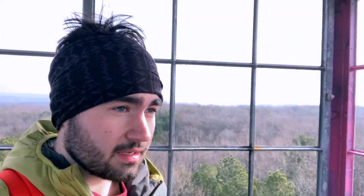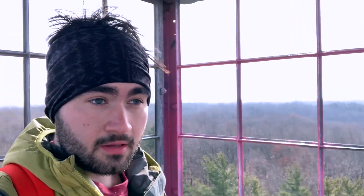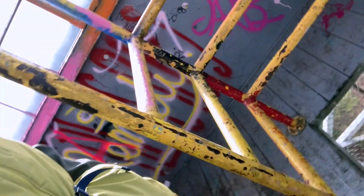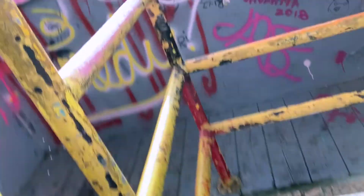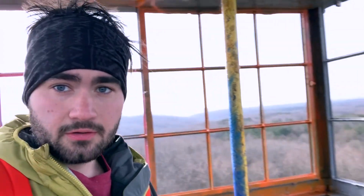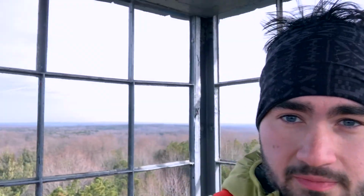Up, everybody? Today we're back at the Hoosier National Forest. Sorry I'm out of breath. Just climbed down 130-something stairs. I don't think you can see that. Right now I'm up at the Hickory Ridge Lookout Tower. Just wanted to stop by and check out the view. It's awesome stuff, man.